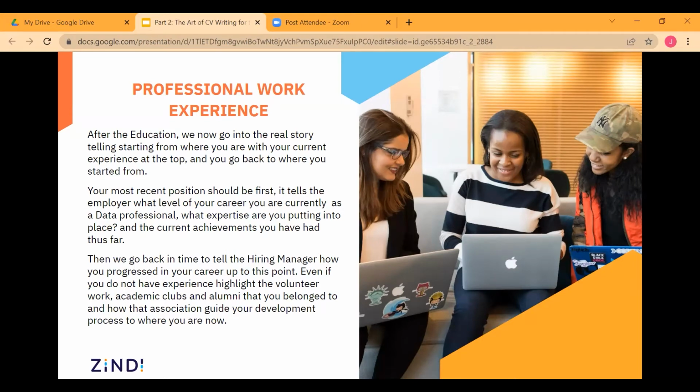Now, I noticed that some people, maybe I might be wrong for this group, but what I've seen is that some people put their most recent position at the back rather than at the front. So some people start with their first job, whereas your first job should be at the back and your most recent job should be at the front. Because even though we're telling a story, an employer from a work experience perspective wants to know what you're doing now, and then work your way back to how exactly you got there.